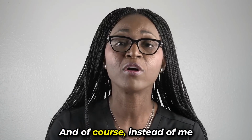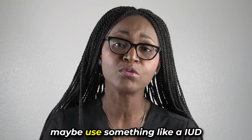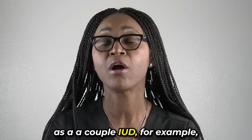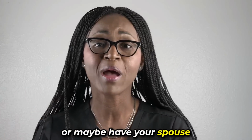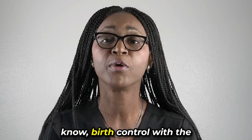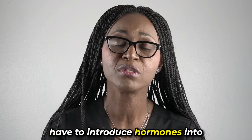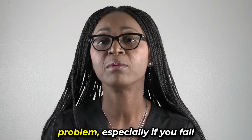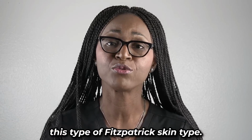And of course, instead of taking the oral contraceptive pill, maybe use something like an IUD, a copper IUD for example, as a birth control method, or maybe have your spouse be the one that does the birth control with a vasectomy, so that you don't have to introduce hormones into your body that might cause this problem, especially if you fall into these ethnic groups or this type of Fitzpatrick skin type.